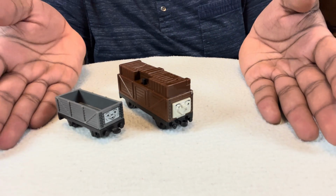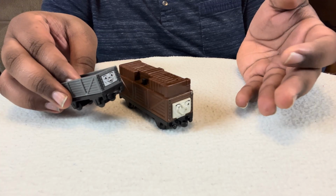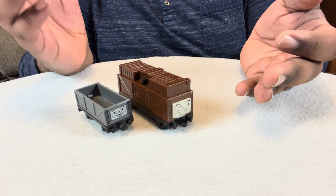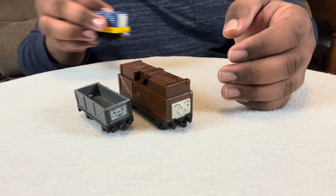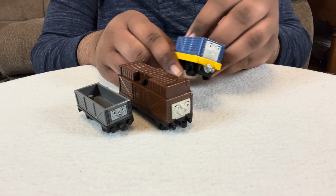I know the same logic can even apply to the Tomy and Trackmaster ones, and yeah, as nice as those faces look, you know, having a Troublesome Truck lose its face over time, it is one of the saddest things ever. So it is always really nice when we have the 3D molded faces. Some other general comparisons here. We have the Adventures Troublesome Truck here.